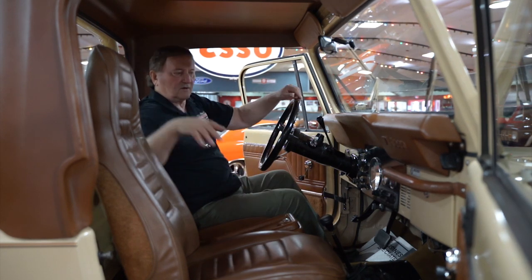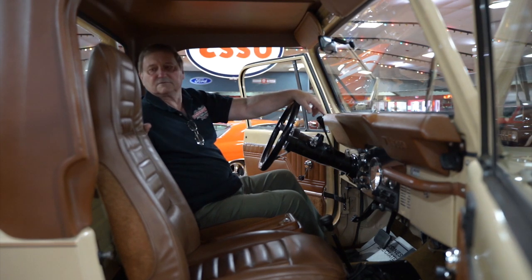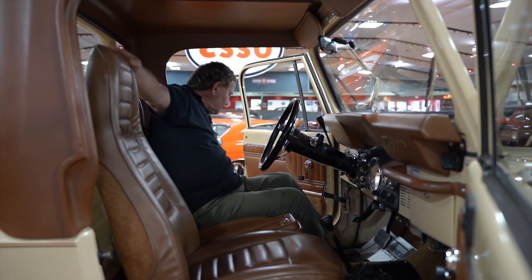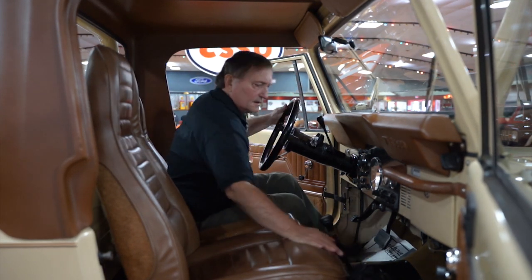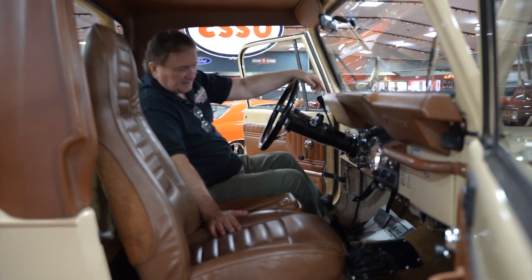Window cranks, all the hardware, all the chrome in this vehicle is just as clean and fresh as it was when it was new in '82. There's absolutely nothing that you can call out. There's not even any scuff marks where you get in and out of the vehicle. Usually there's some area that's deteriorated here, being scuffed up through the years, and it has absolutely none.